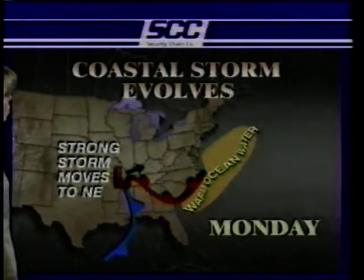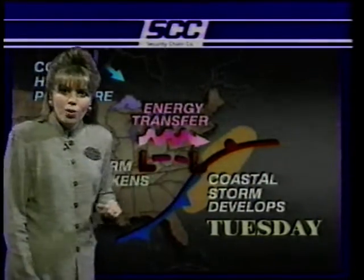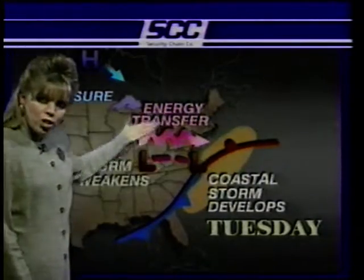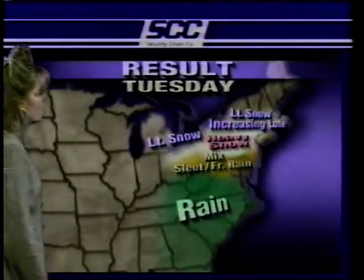Coastal storm is going to evolve as this storm moves east. It will weaken and transfer the energy to this coastal low that is going to deepen. That counterclockwise rotation takes the moisture and wraps it back around the area of low pressure and spews it right on top of you in the northeast.